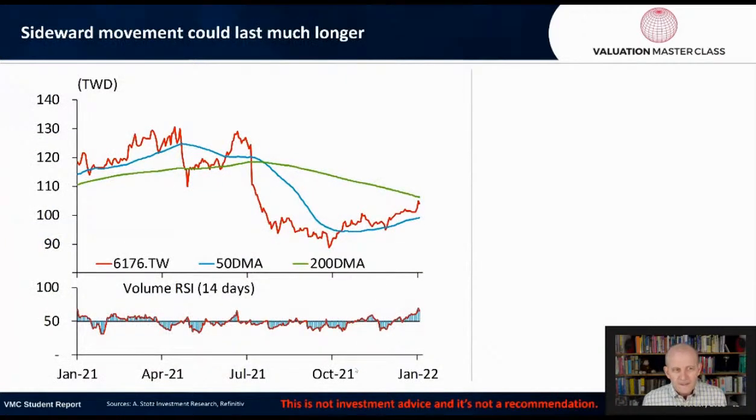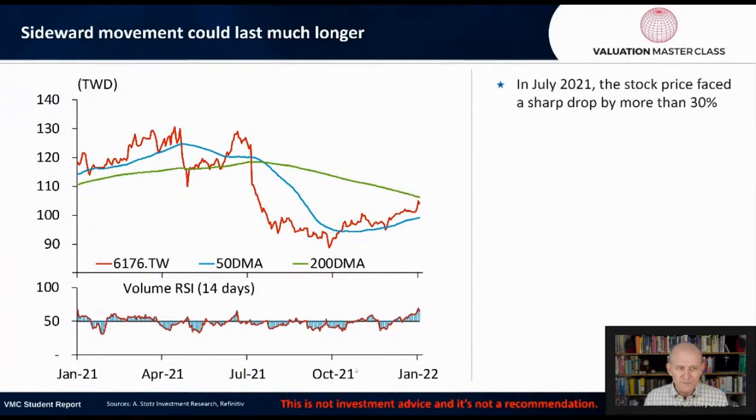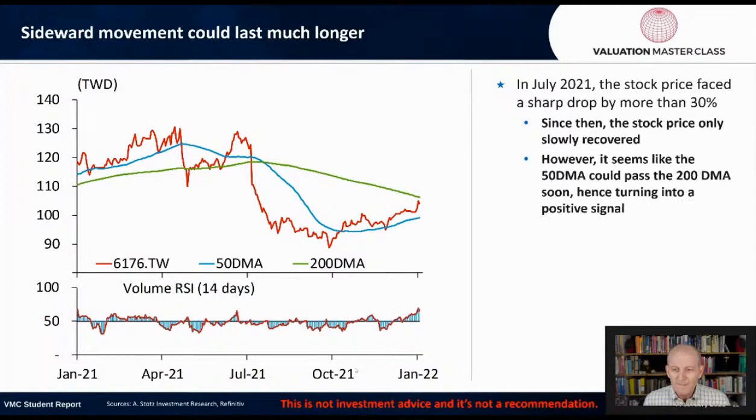So the share price has been sliding. Basically, it started the year at about 120, and now it's down to a little bit under 110. The stock price faced a sharp drop of more than 30% in July of 2021, and since then, the stock price has only slowly recovered. I can't remember what happened then, but I believe we also had some tensions going on between the US and China in relation to Taiwan.